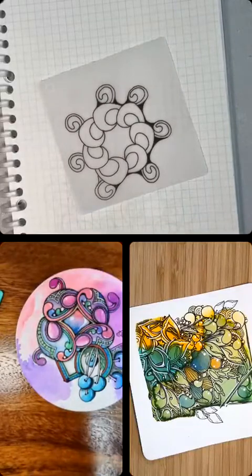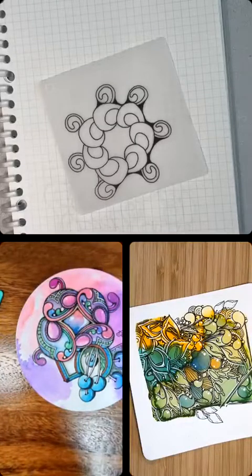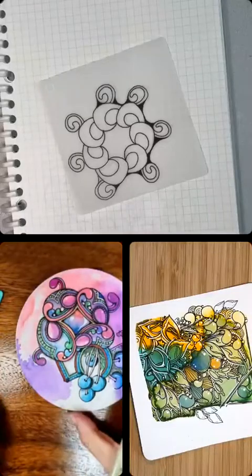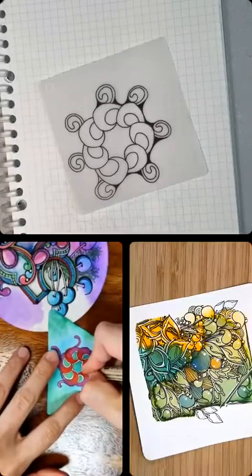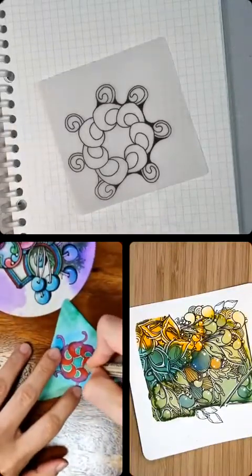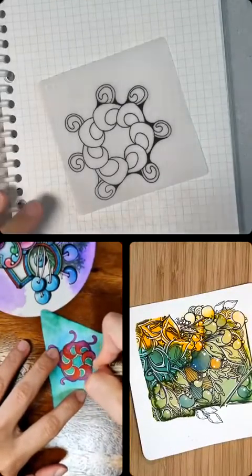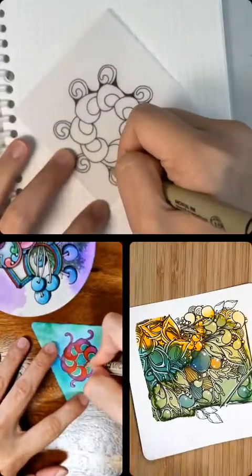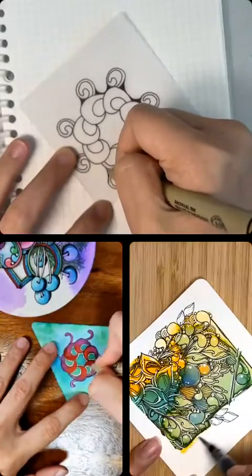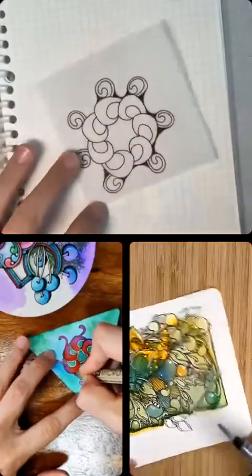The first one is Midori Furuhashi. Although I know Debbie or Steph mentioned her before, I think it was two shout-outs ago. I admire her because she's a grandma of four grandchildren, yes, four. But she's still very active in teaching Zentangle, and her creativity is something that I really admire.